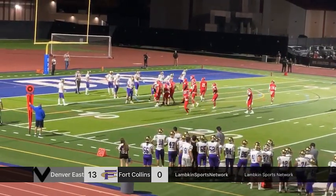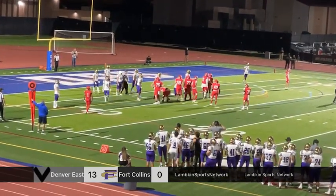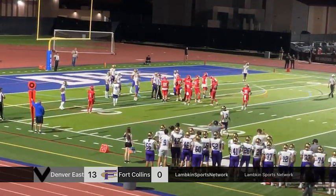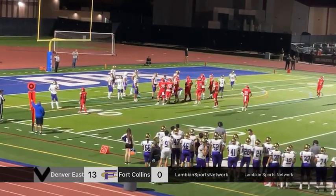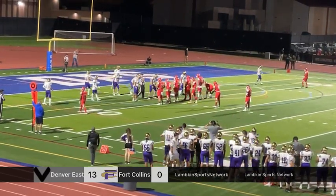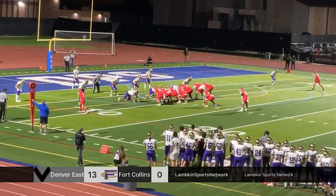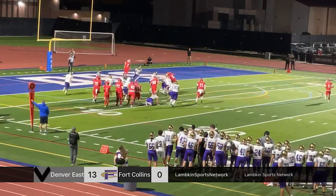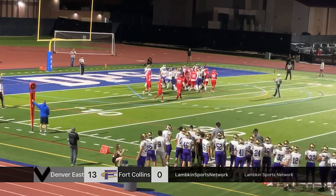See what they do. I formation. I think we got a whistle on the field. Looks like we got a timeout. Not sure. Somebody from Denver East has to come off. Here we go. Now we're ready to roll. I formation. See if they try to pass. 3rd and 5. Hand off. Up the gut. Shifty back. He's going to be right at the first down. He's a tough runner.